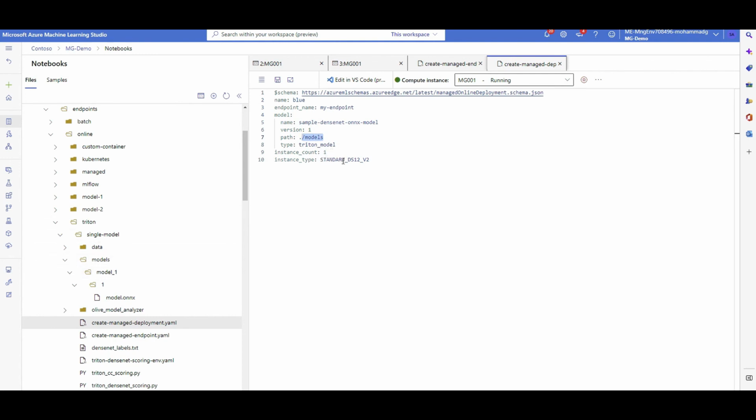I want to deploy this over a compute. Well, for this specific model, I think that's a DenseNet model, you need to have a GPU. I didn't have quota in my subscription to actually deploy it over a GPU. If you have it, you should be fine. That's why I changed it to a CPU-based machine. I don't think it's gonna work, but just for the purpose of showcasing the deployment and demo, I changed it.